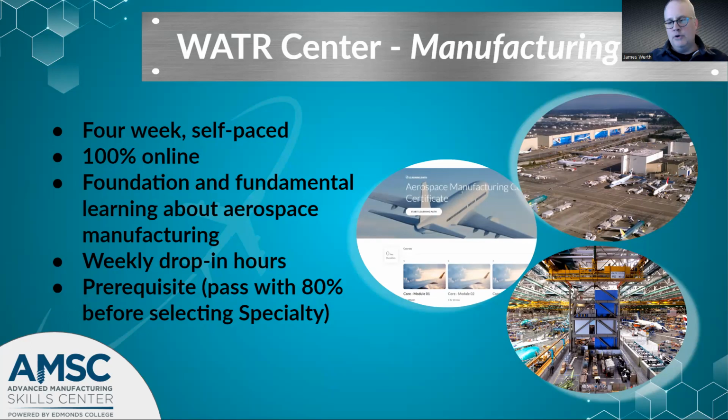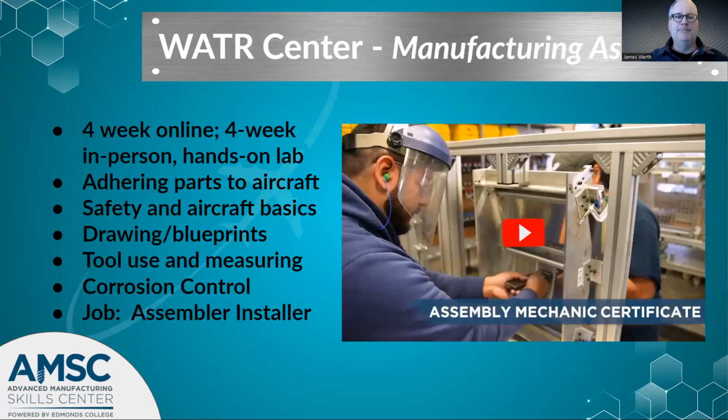In order to move on to selecting your specialty, the prerequisite is to pass the core with 80%. And I would like to say 96% of our students right now are able to move on. So it's highly successful that you're going to be able to complete the full 12-week program.